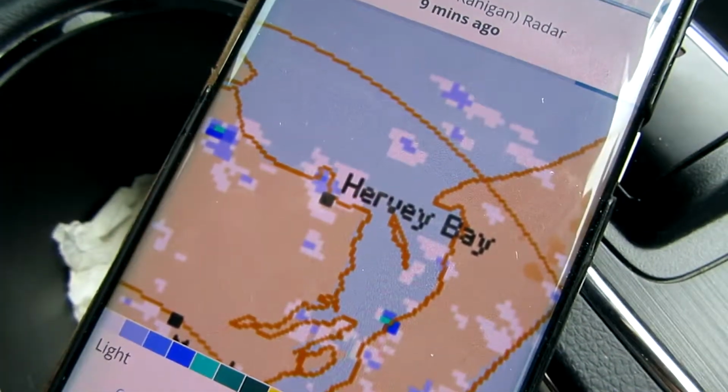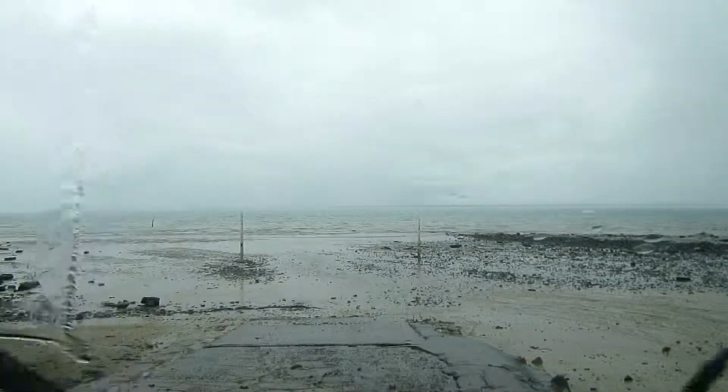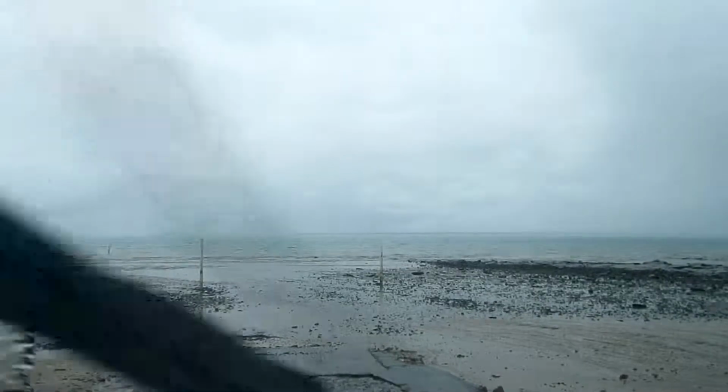So it looks like the weather's clearing slowly as anticipated. You can see out there, it's not looking as bad. We can actually see across the bay, and we can see land on the other side of the water there.